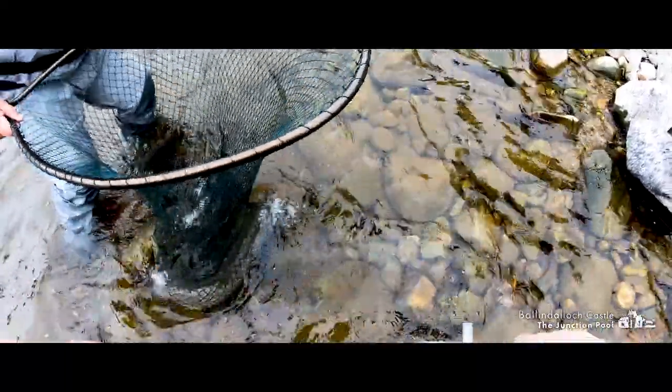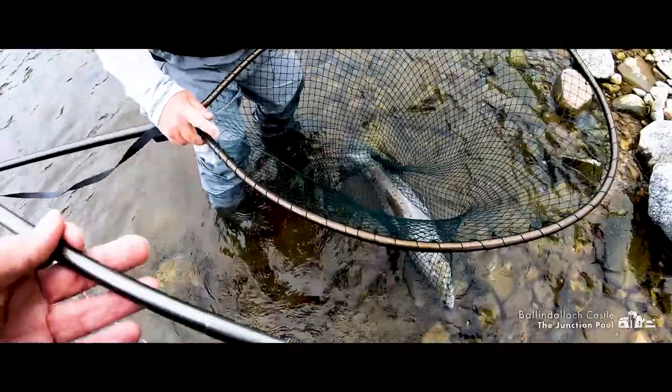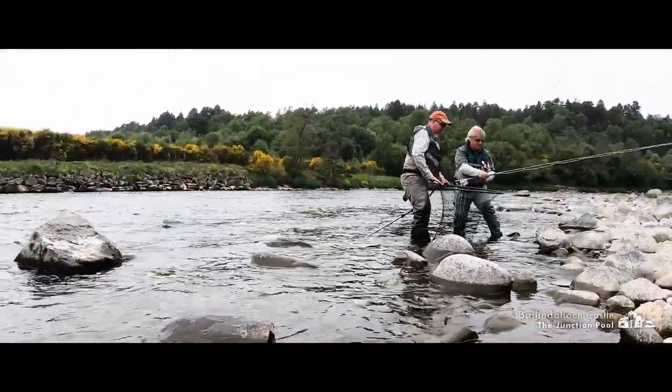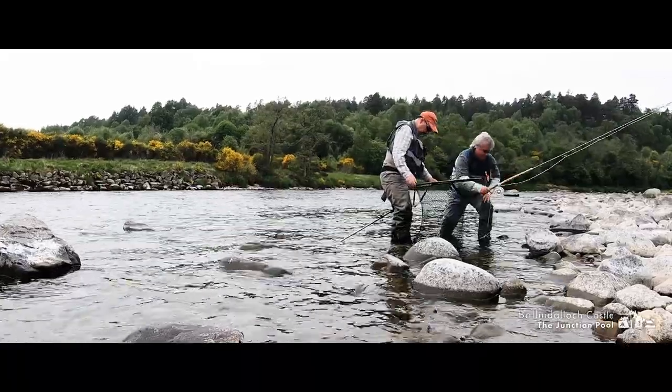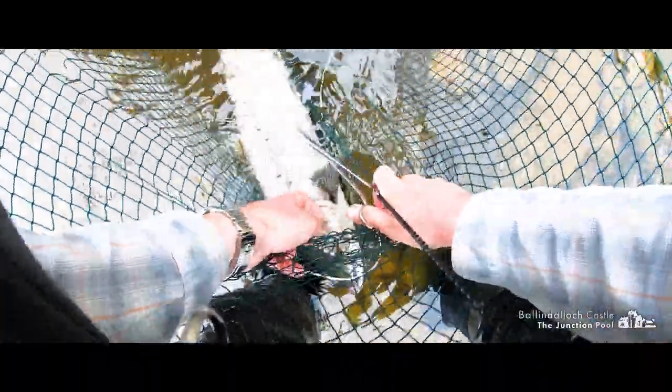That was an incredible fight. Considering this fish is, what, about 8 pounds? I would have expected a tussle like that from a fish twice the size. He was well hooked and was never going to get off. But of course that's easy to say now he's in the net. Let's get him unhooked and get him ready to go.